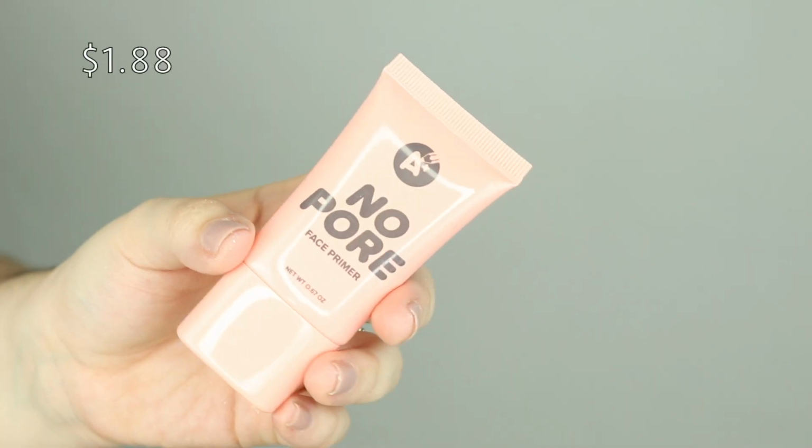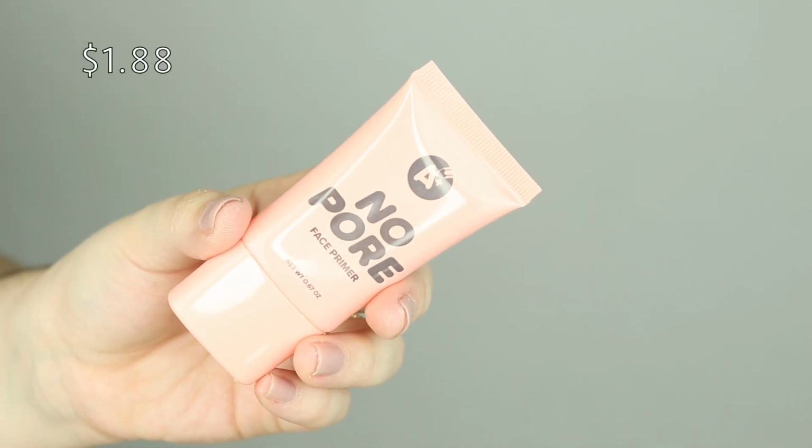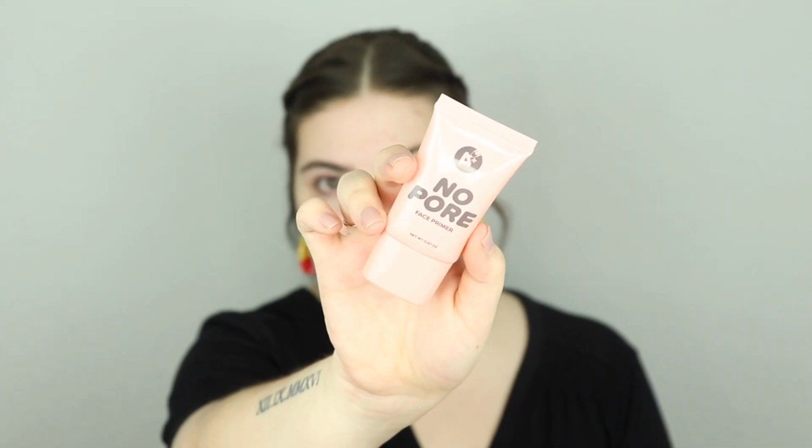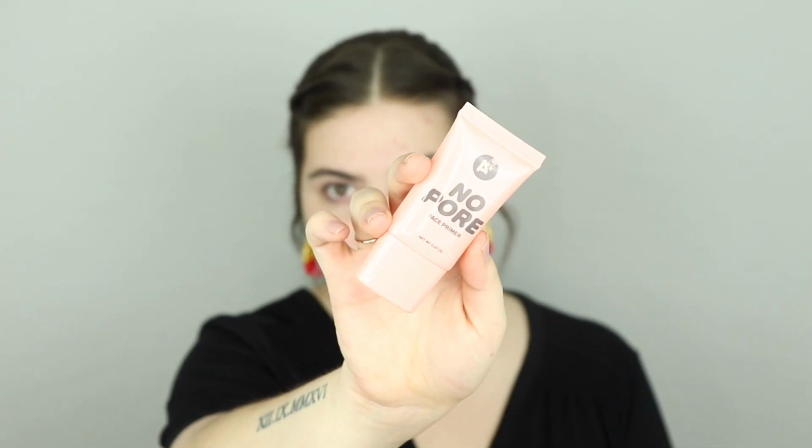I'm going to first be using the shopmissa No Pore Face Primer. This is what it looks like. It's super cute and pink and very little though. So not super luxe or anything, but like I said, it's $1 and I'm not picky. So I'm gonna just put some here. It's supposed to be a no pore primer, so we'll see.